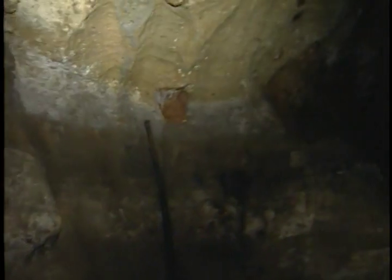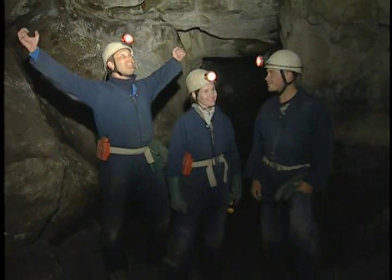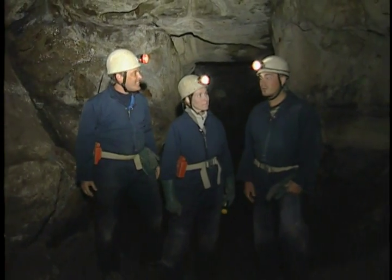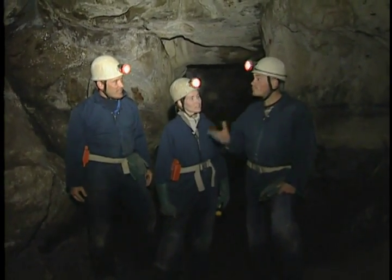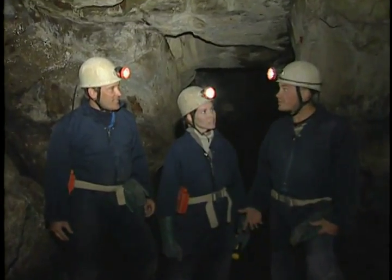Fred, this is amazing. After all those little tight spaces I had to crawl through, where I didn't even think my helmet would fit, I get to stretch out. This is a huge cavern. Where are we? This is called the large room. It's actually the longest and widest room in the cave. So this is the largest area, not the biggest room. We have the 20-meter well, which is actually bigger. But in length and width, this is definitely the largest room.